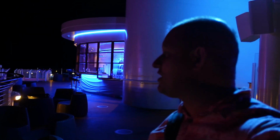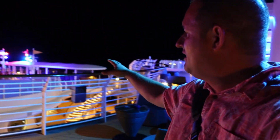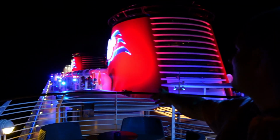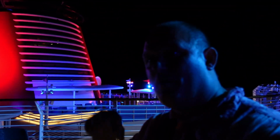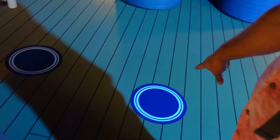Now, a great place to watch the fireworks. There's the bar right there, and if you sit here, you have the view, so you can see the rear exhaust stack back there, your forward one here, and then the fireworks are just right there. And this is where we stood in 2019 when we cruised last time, but due to current situations, these are where you stand now. The dots are your designated seating areas.